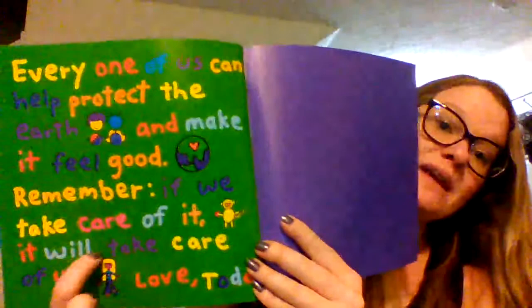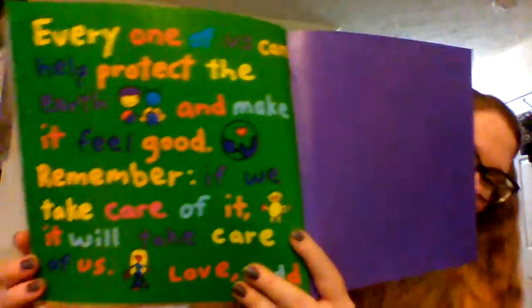And Todd loves to write notes at the end of his books. This one says, every one of us can help protect the earth and make it feel good. Remember, if we take care of it, it will take care of us. Love, Todd. That's sweet, and it's true. If we take care of our planet, it will always be here for us. If we don't take care of our planet, it may not be here at some point in time.